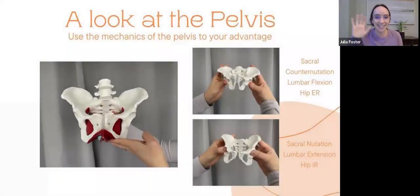All right, so let's take a look at the pelvis. I get way too excited about these things. So what we're gonna look at on this left-hand side is the bony pelvis. Where your hips are, if you put your hands on your hips, is actually way up here. And then your hip socket, where your femur is inserted, is actually way down here.